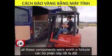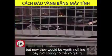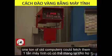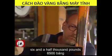All these components were worth a fortune when they were brand new, but now they would be worth nothing if they were on a rubbish pile. This company will make a handsome profit though. 1 ton of old computers could fetch them £6,500.